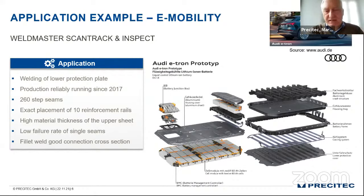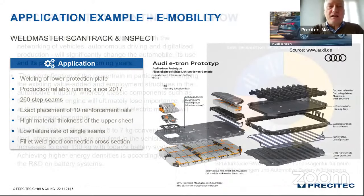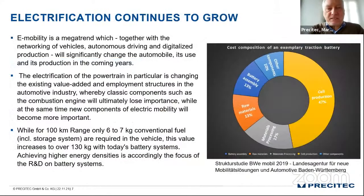And e-mobility, definitely we will see that, I'm actually sure, in the next applications. E-mobility is one of those things which is driving the photonics industry in the last 2, 3, 4 years. And we all have seen that it's a mega trend, and that the electrification of the power train is really changing the value added and employment structures in the automotive industry. So this will be changing the industry a lot in the next years.